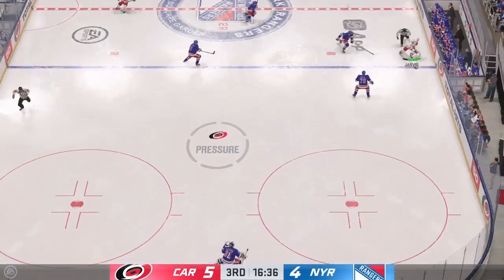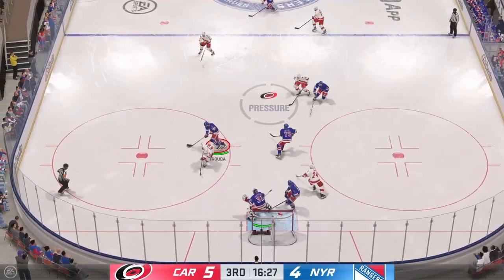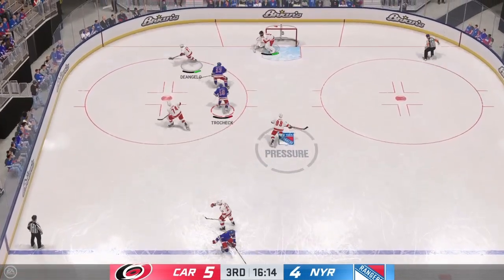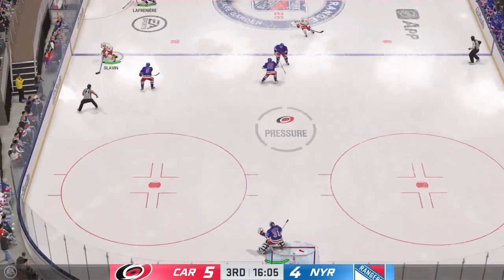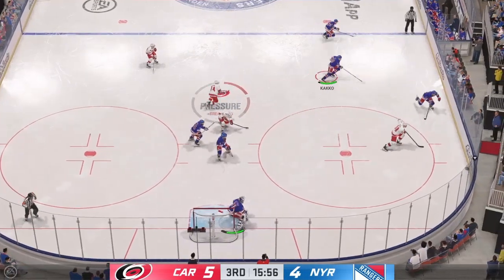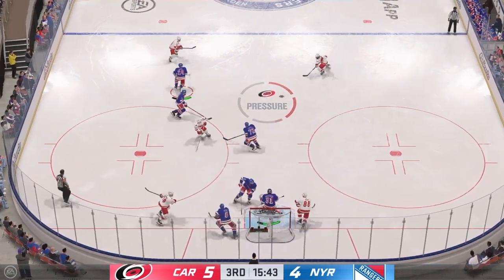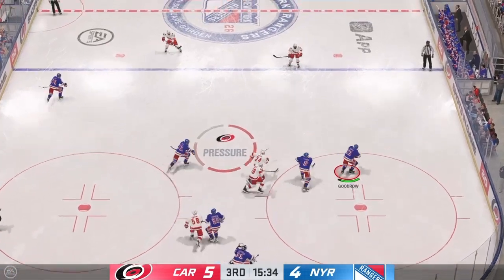Carolina's moving it up the ice. Slides it diagonally to Conte. The Rangers look to start the transition game. From the right side, he goes to the middle of the neutral zone. Moves it quickly over to Slavin. He carries the puck up along the wing. Takes a shot, and the goaltender comes up with a piece of it to keep it out of the net. As a defender, you love when your goaltender has this kind of rebound control. It makes your life so much easier. Turned aside with the glove by Shesterkin.